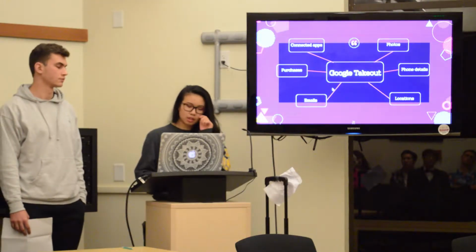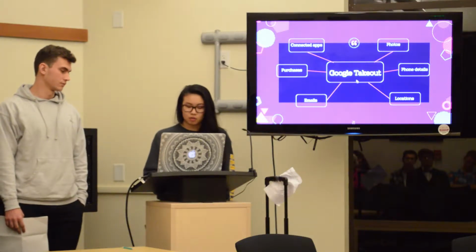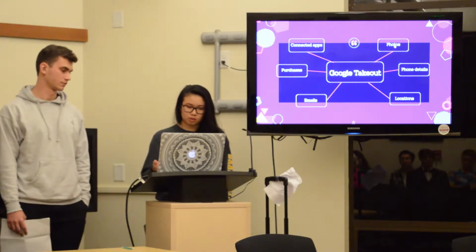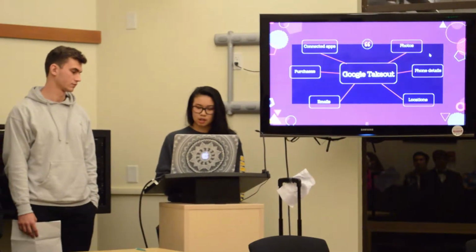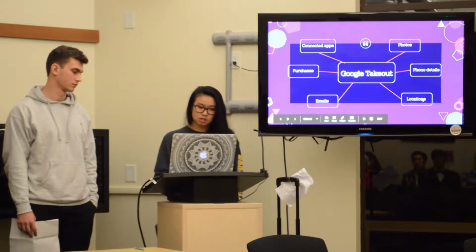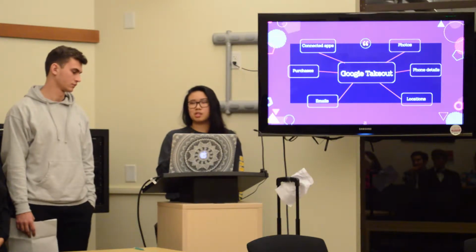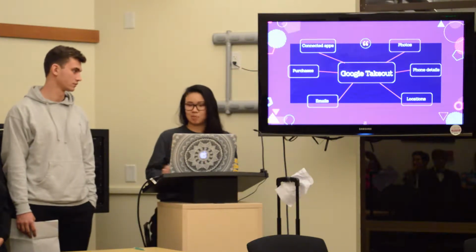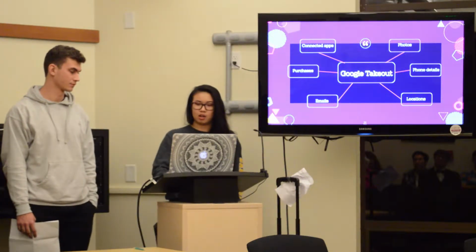And for emails, they keep track of even your deleted emails and pretty much every email you've sent. For photos, they keep track of every photo you've uploaded on Google Drive, even if you do delete them. Phone details are all the contacts and messages sent and received. And locations, they know where you are all the time, including what you were doing. Sometimes they would say getting out of a car. One of them said leaning. No idea what that means. But yeah, they collect pretty much all this information.